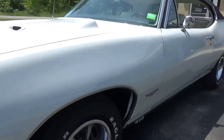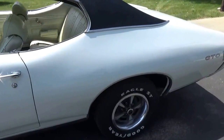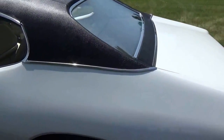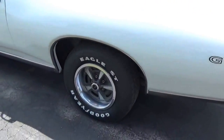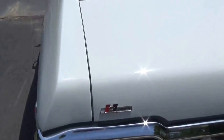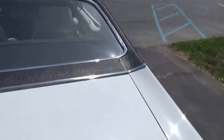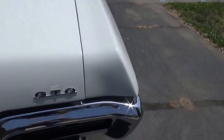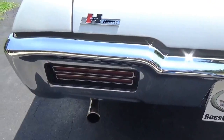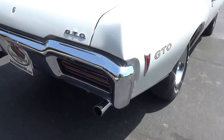Super slick paint on this car, straight down the sides. Really nice car, guys. Got your original Rally 2s on it with the correct center caps and lugs. The bumper's all been re-chromed. Just beautiful. All the tail light housings. Very nice car, guys. Got the correct exhaust tips on it.